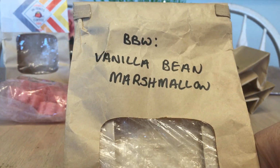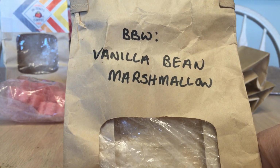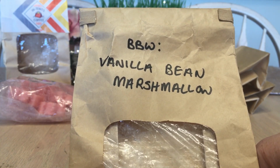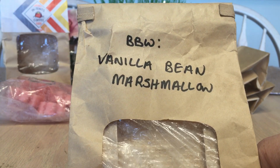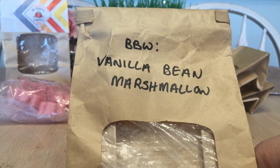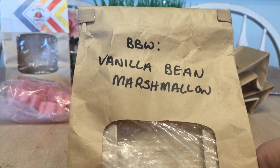Then we have Vanilla Bean Marshmallow, which is just a really nice basic vanilla. But I had such a hard time with this as a candle because I had this as a candle as well. And I remember the burn was horrible. It turned kerosene very quickly. It didn't even make it to the halfway point before I had to give up on it.